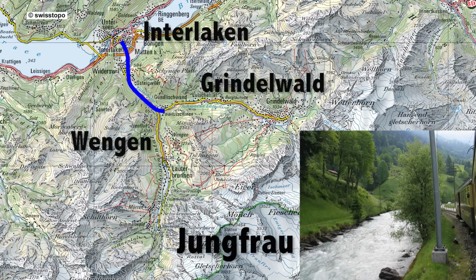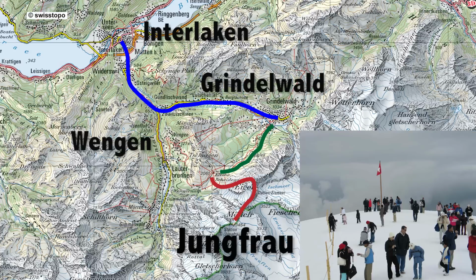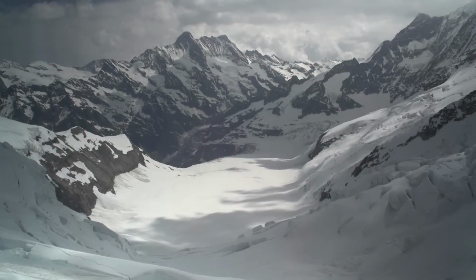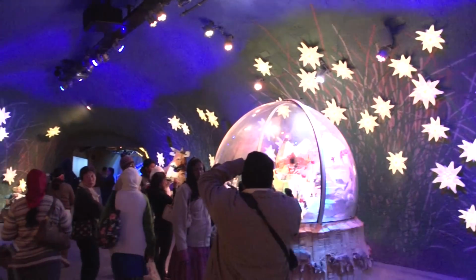Head by train up to the Jungfrau, changing trains at Grindelwald village and Kleine Scheidegg, arriving early up top. Plan to spend about 2 hours on the Jungfrau, enjoying the views, frolicking in the snow, and experiencing the many exhibits on offer at the summit.